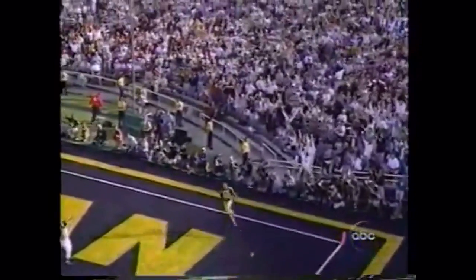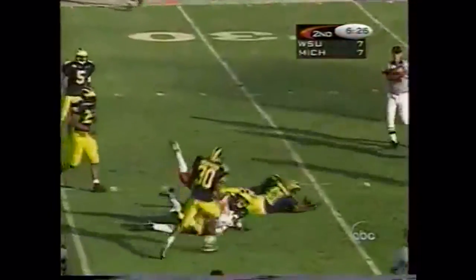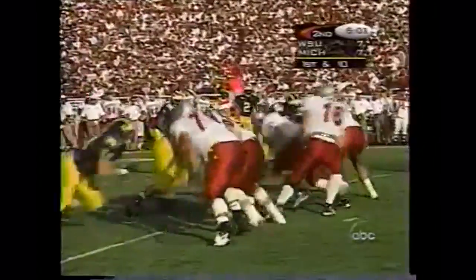He's got the speed and the height. The ball was right there, touchdown Michigan. 2.5 minutes to go in the first half. Leads quickly to Jackson. Chris is down, incomplete forward pass. In the 84th playing of the Rose Bowl.